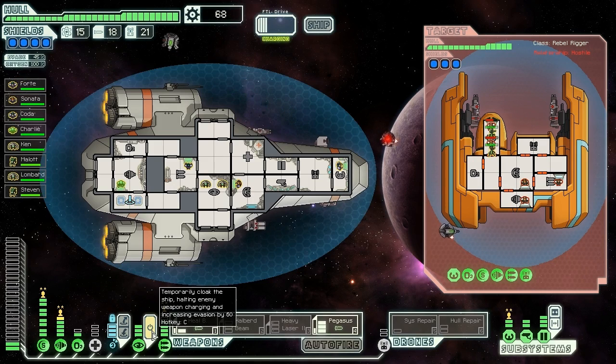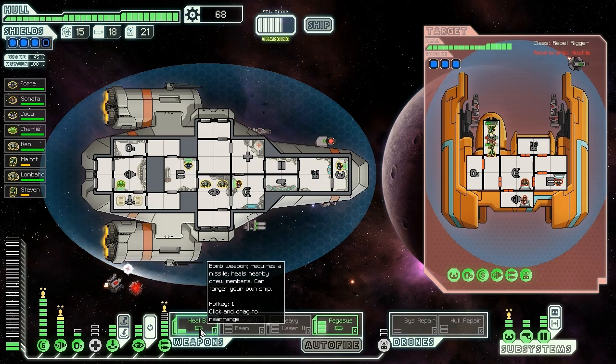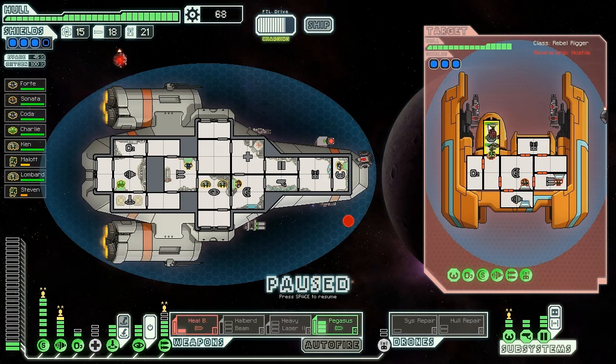Once we start taking some damage, we're going to cloak out so they can't actually hit us anymore, because those weapons could be dangerous if they can get through our shields. Here we go. Are they hitting us? No, they missed us like crazy. We're fine. So, we're going to murder their crew. They're going to send some more in to die in a minute.